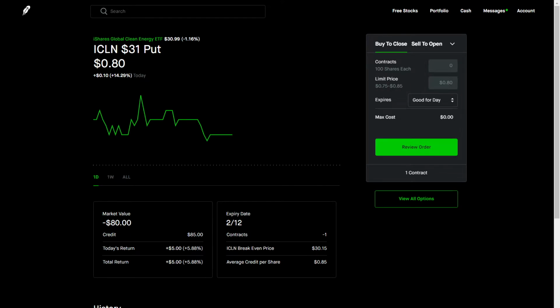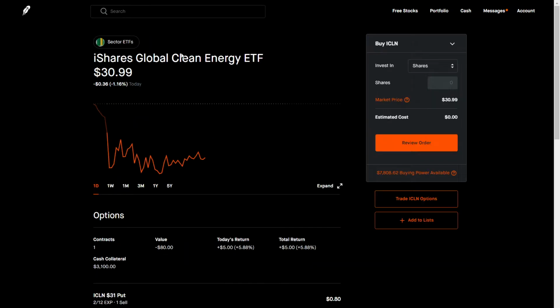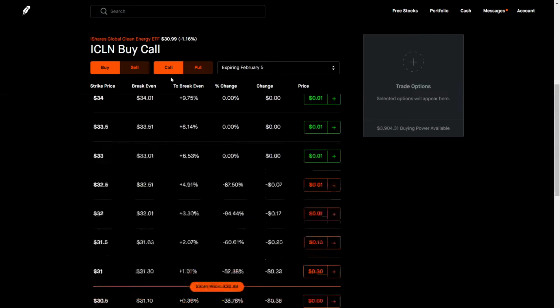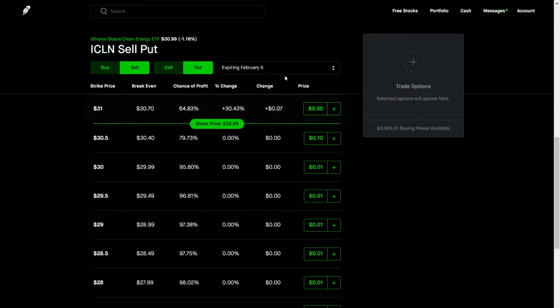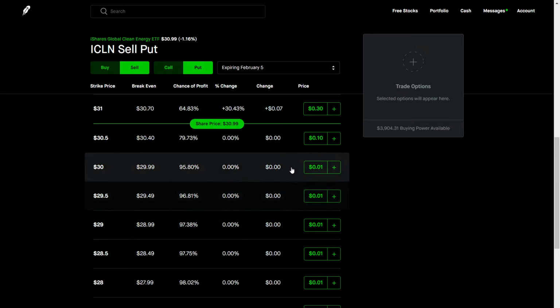So in order to enter this position, you have to have, I think it's level 2 for Robinhood, but it can be different for whatever broker you're with. I believe it's level 2, the ability to sell cash secured puts. So you would go to the stock or ETF you want to do this for. You would click the trade ICLN options, go to sell put, and then this is obviously only 1 day till expiration.